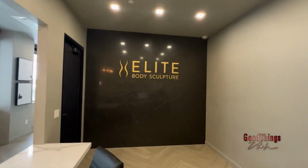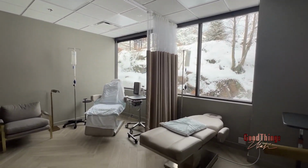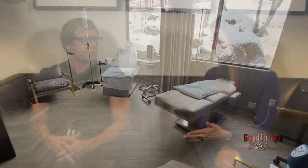So here at Elite, it's exclusively providing AirSculpt, and you have seen, Dr. Miller, all types of lipo procedures around in the last couple of decades. What do you think about this procedure? Thank you for making me feel old.